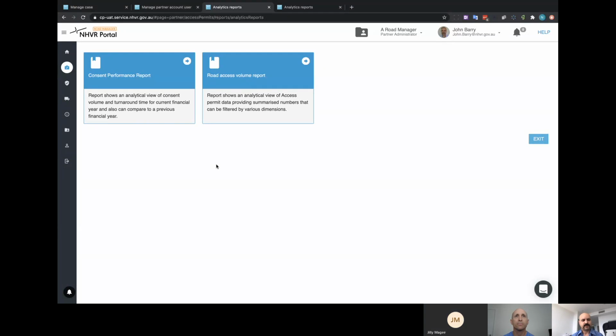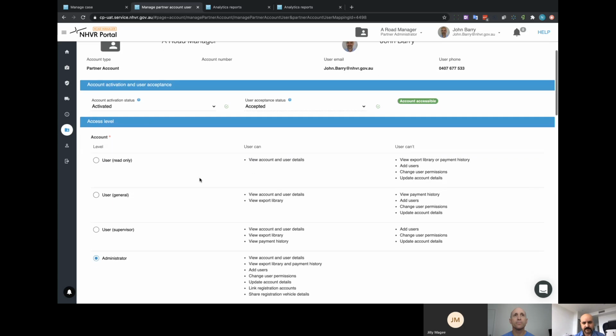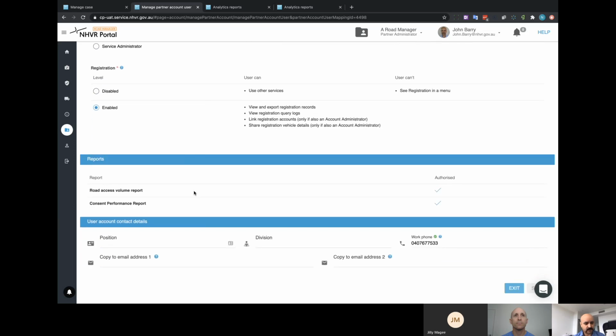All right. So we've got two reports that are being made available: consent performance report and road access volume report. In the account administration section, which I was just talking about earlier, this is the user membership page, which account administrators will be familiar with, where you can manage the activation of that user and the access level of that user for various services. Down the bottom, you'll find a new report section where you'll be able to toggle on these two new reports for each of your users.